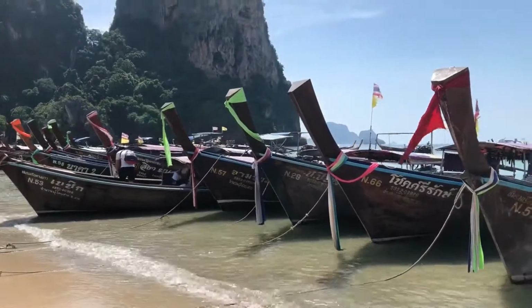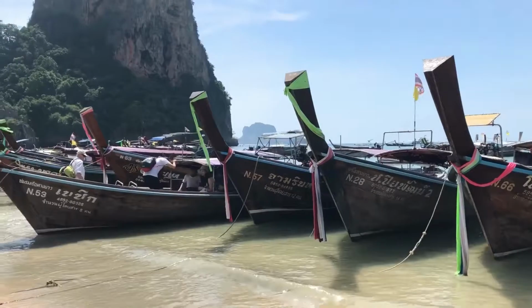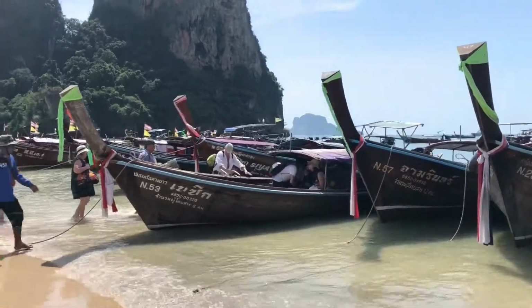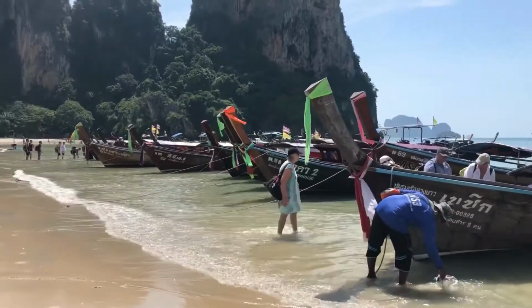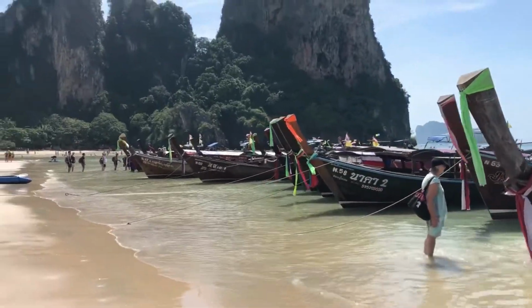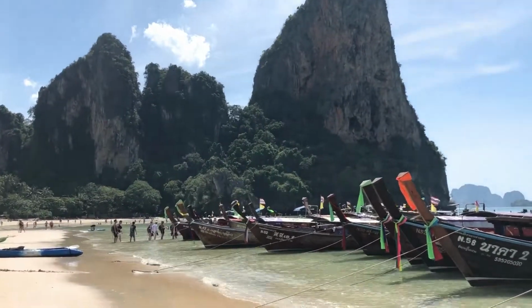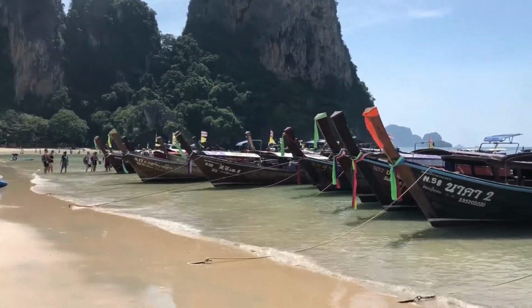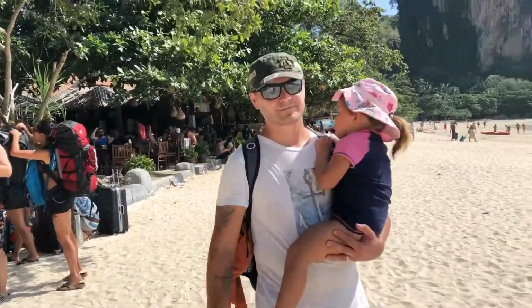There's no shortage of boats here. I love Thailand because I love these little longtail boats. It's so pretty. I love Thailand for a lot of reasons too. And the other one is for its scenery. Such a cool place.